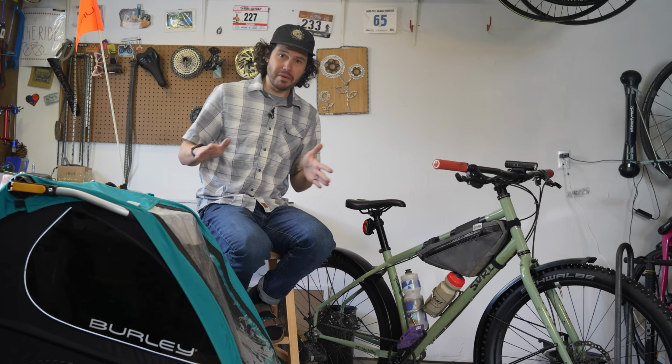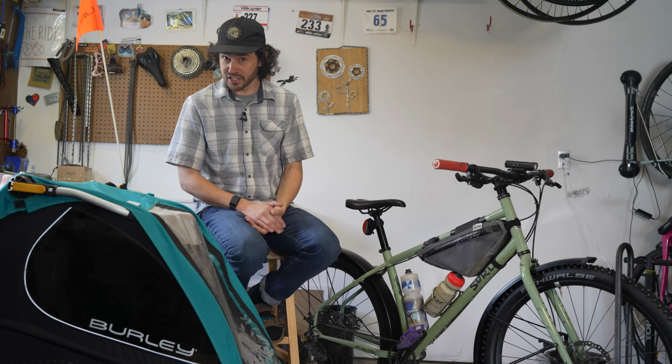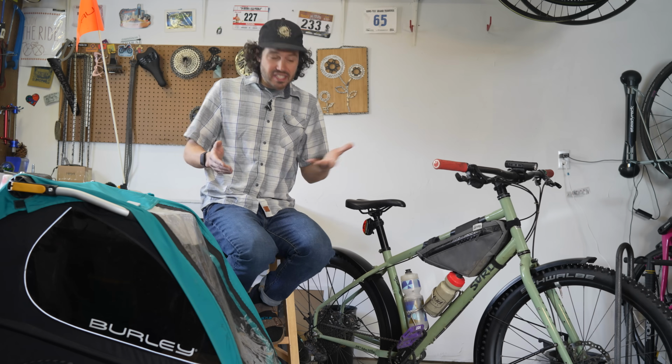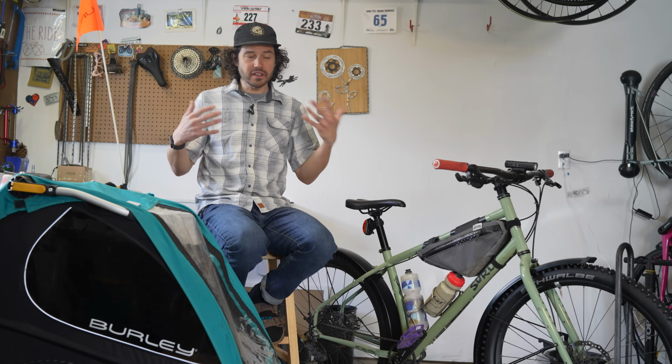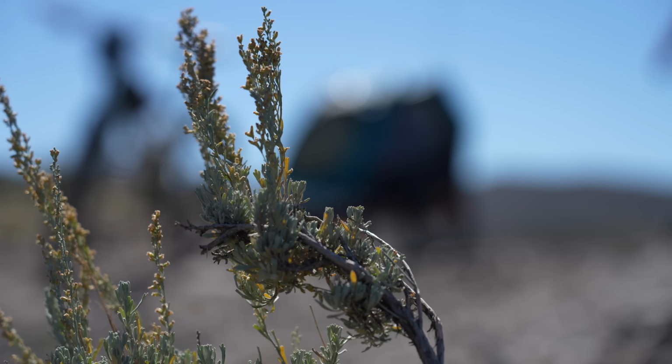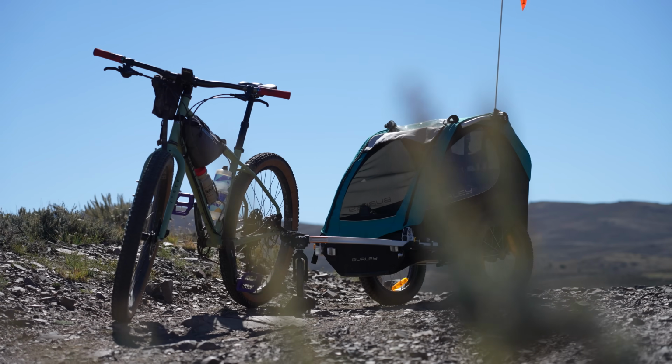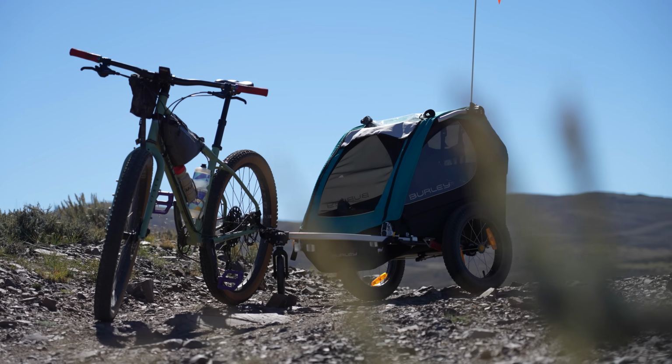Over the last year or so, we've been doing some training of sorts to get our kiddo ready for bikepacking this summer. Obviously, bikepacking in general is kind of a challenge. There's a lot of steps involved, but adding the kiddo to the mix adds an even greater challenge. But this rig here isn't just for bikepacking.